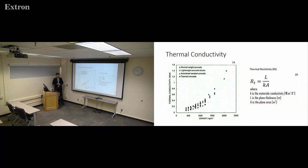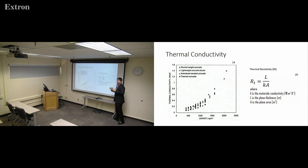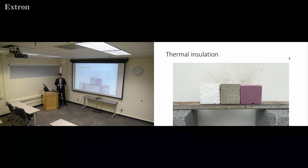Now let's talk about thermal conductivity. Thermal conductivity decreases as the density decreases. And just a little background, the thermal insulation of a certain construction element is determined by the thickness of this element divided by the thermal conductivity and the area. Most of the time we use the area as one and then we just multiply by the complete area. But in this case, if we have a lower thermal conductivity, we have a higher thermal resistivity or thermal insulation. So cellular concrete is also a great product for energy efficient constructions.